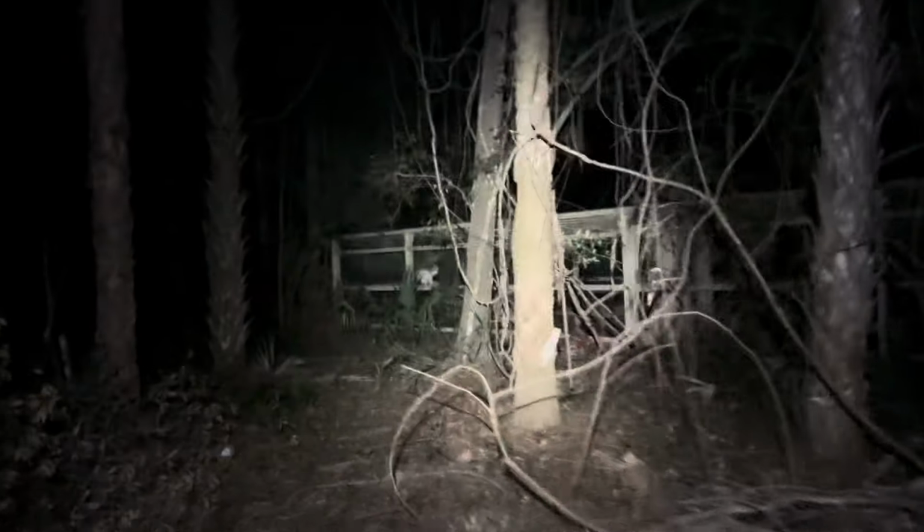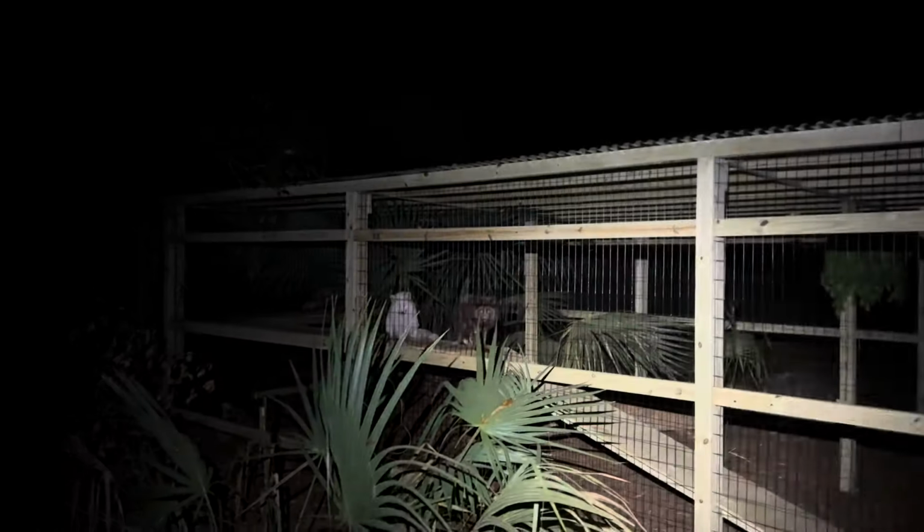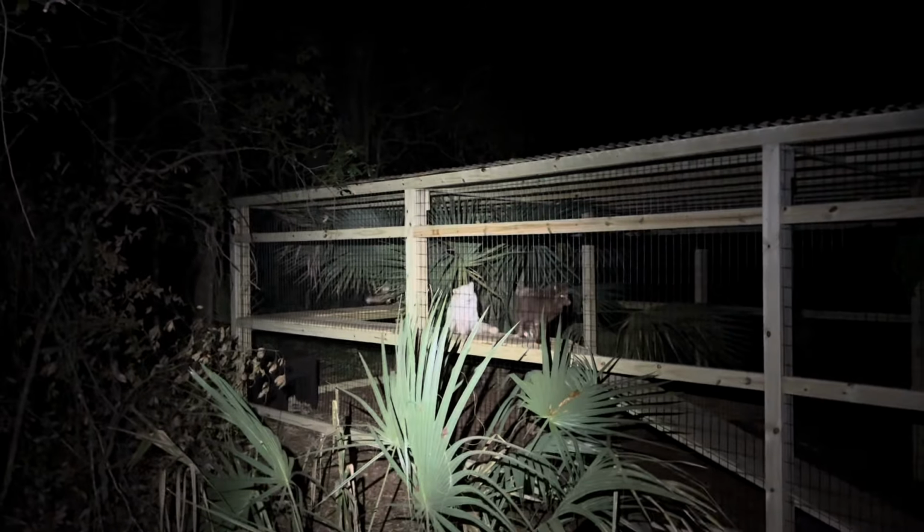Looks like the coatis are all asleep in their boxes. And then I see fox eyes looking at me over here. They all look good. Looks like all three of them are up on the platform right now. Hi, guys. They all look good and happy.